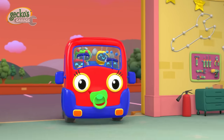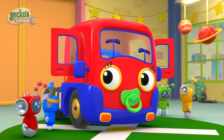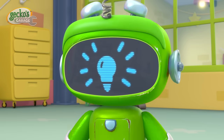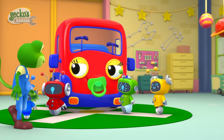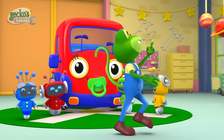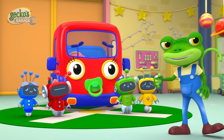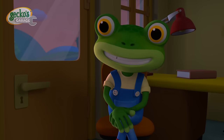There's make-believe magic in the garage today. The mechanicals are pretending to be alien explorers from another galaxy, and Baby Chuck is their spaceship. Oh, you want me to turn off the lights so it's more mysterious. Okay. Be careful, alien friends.